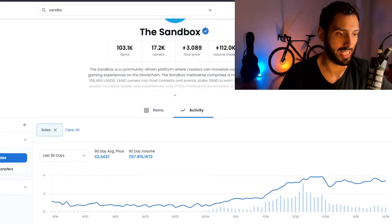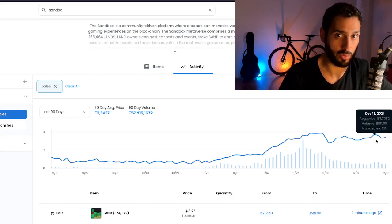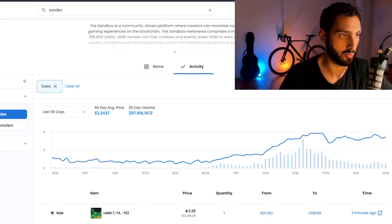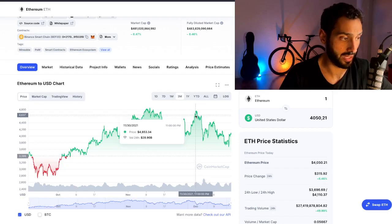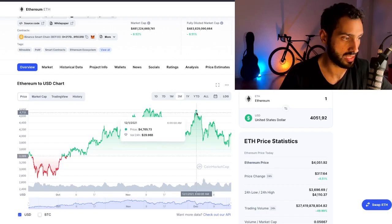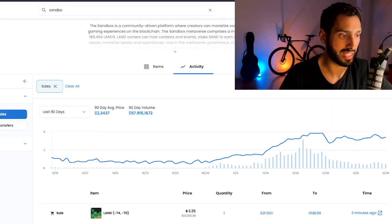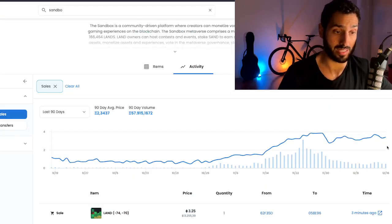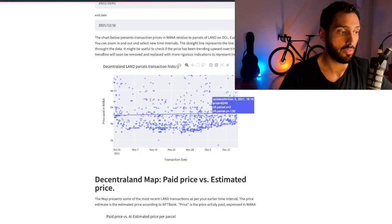If we take the example of the Sandbox, we see that since the beginning of December and the end of November, we have been rather stable, if not slightly downward sloped, right? However, the price of Ether has not been that stable. If we compare the price of Ether at the end of November, beginning of December, we are looking at 4,700 and 4,600 toward the end of November and the beginning of December. But as the price of Ether went down, the price of Sandbox land in Ether terms has remained stable, which means that in dollar terms it has gone down. This is a completely different story from what we have seen for Decentraland.